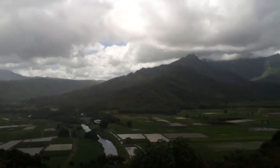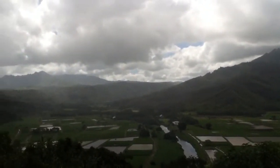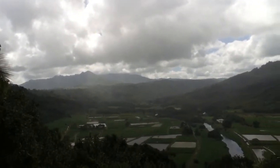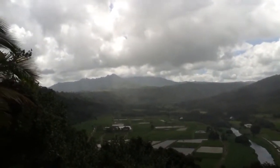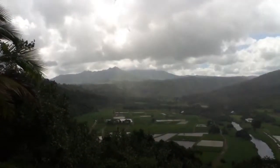Filming and she's filming. Beautiful. Okay, see whose is better, your camera or mine. That's like a rice paddy. Yeah, it is, huh? Go over there.